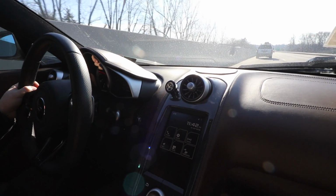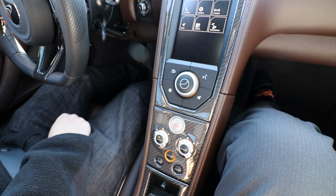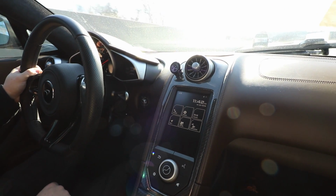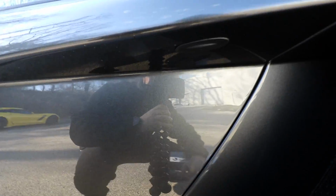If I go normal, put everything back in normal, get out of manual, it still rides a little firmer. There is a little bit of a difference. It's still cushy, don't get me wrong. You want to put this in Mike's car so you don't forget that? This doesn't have swipe doors. It's got a button.